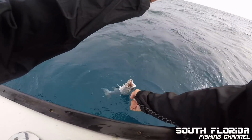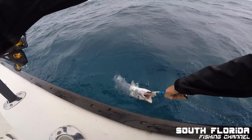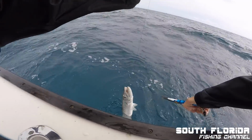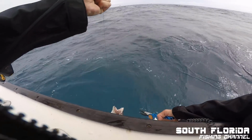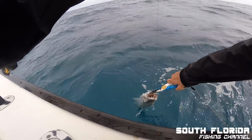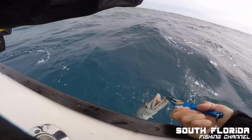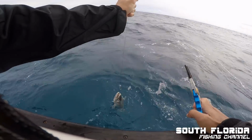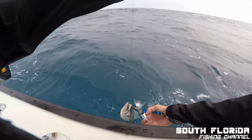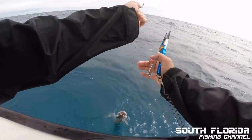Uh-oh. Now its tooth is in the way. There we go. Almost got him out. Crap. I think that made it worse. Some big teeth you got there, buddy. Big old teeth you got there.